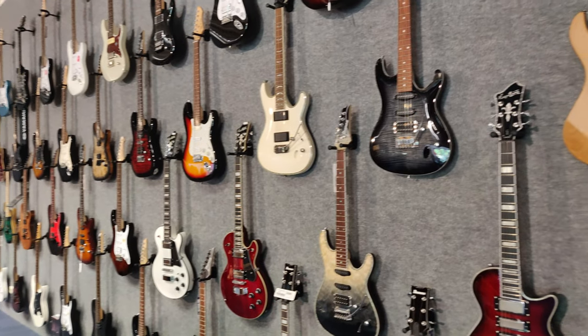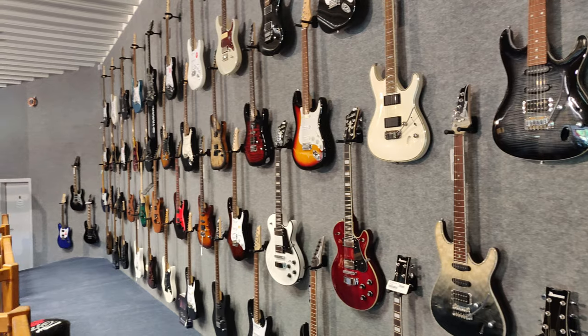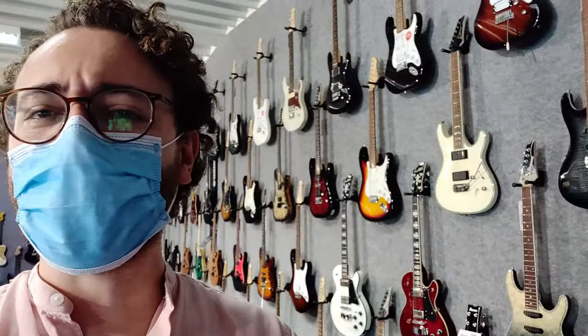So the amp is ready, and with the permission of the guitar store, I asked if I could just film in here, because we have this beautiful wall of guitars, and I just thought, you know what, we're in a guitar store, this is a guitar YouTube channel, let's do a bit of window shopping.